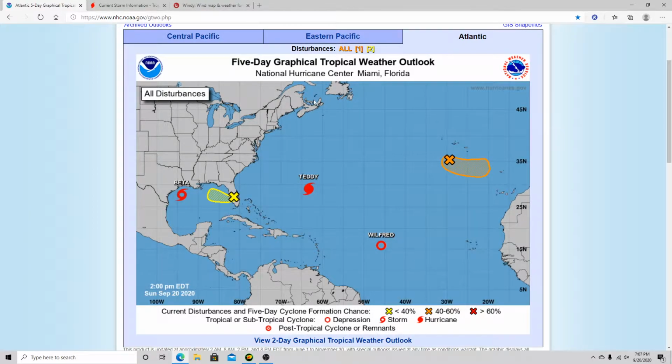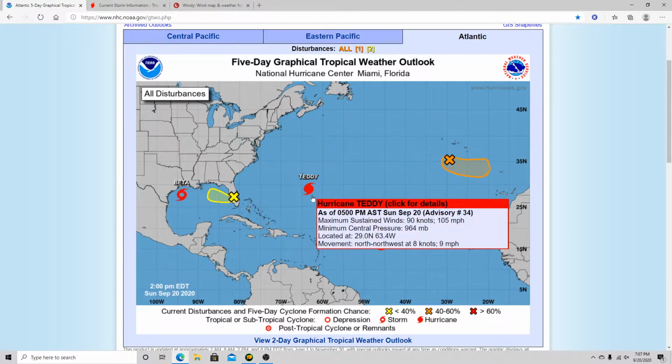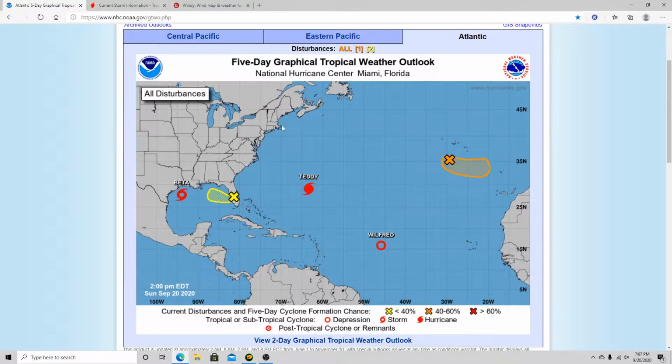Although there are tropical storm watches issued for Nova Scotia, which is right around here. There are tropical storm watches issued, so for anybody that is watching from there, gotta watch out for Teddy because that'll be coming your way.